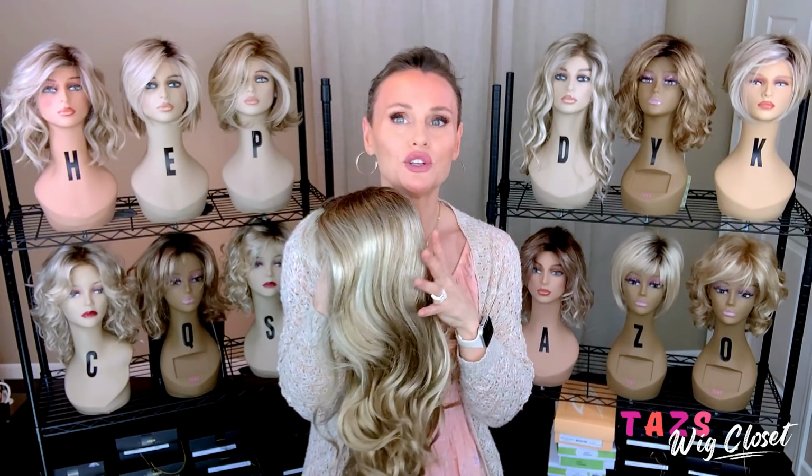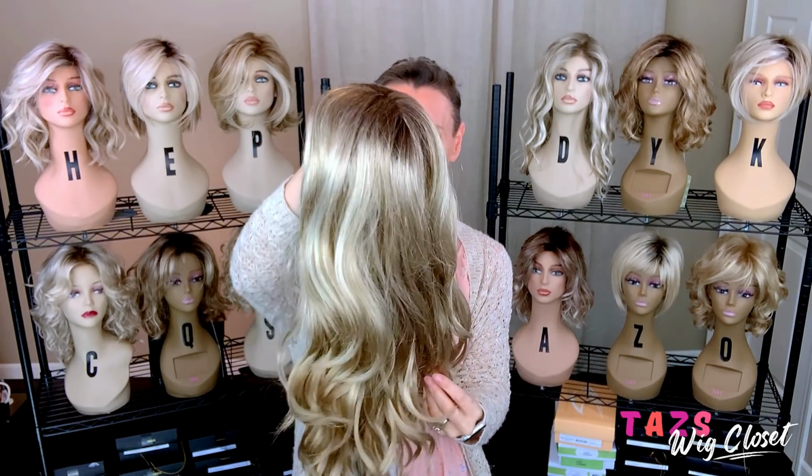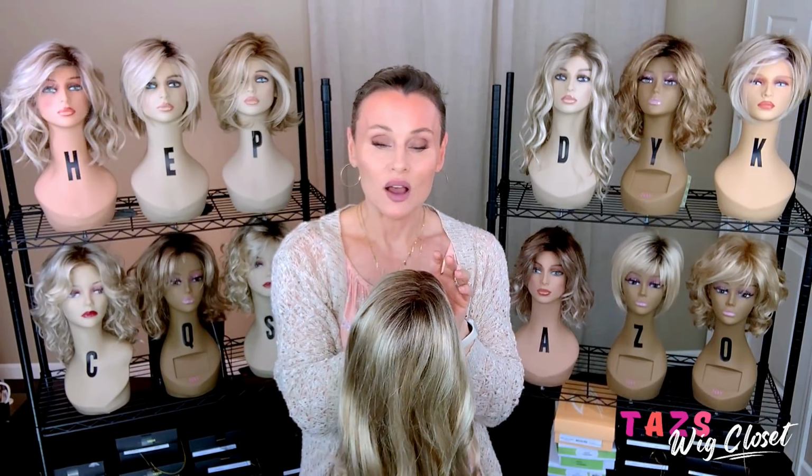Okay, so what I want to do before I do anything else is show you the inside of the cap. And then I'll remove the tags. I want to go ahead and apply this style then without doing anything to it so I can give you some feedback on the fit right away. Oh, wow. Okay, a little bit of a surprise here. Let me check this out.